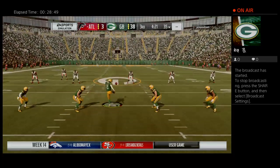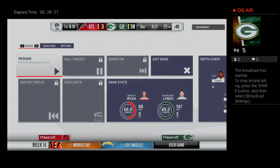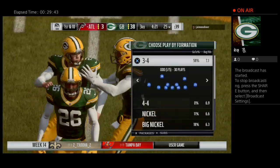Crosby on now to kick it away. And they will not get a chance to return this one as it's through the end zone for a touchback.